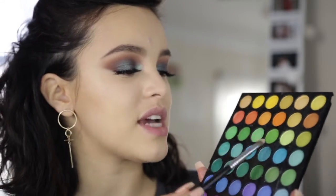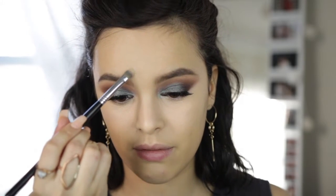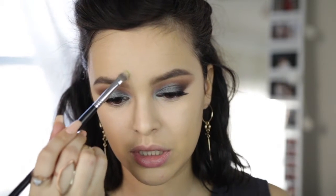So what I do is I take a small little concealer brush and I take a little bit of this green eyeshadow. My pimples are super red, so this little green shadow will help cancel out that redness. So I really just take the tiniest bit and I just pat it right onto the pimple. And as you can see, I'm really just using the tiniest amount.